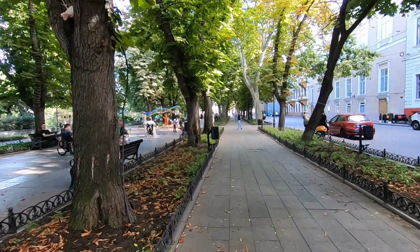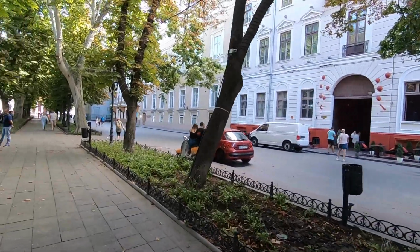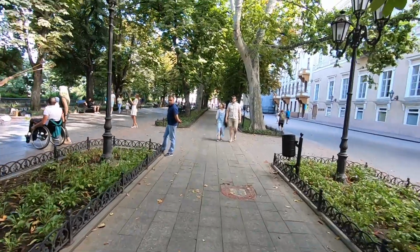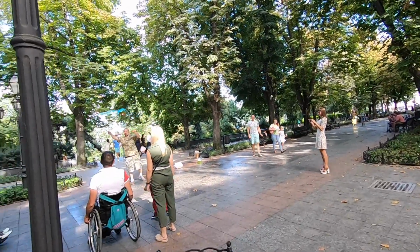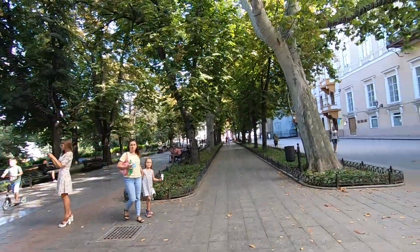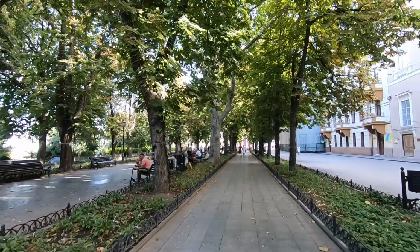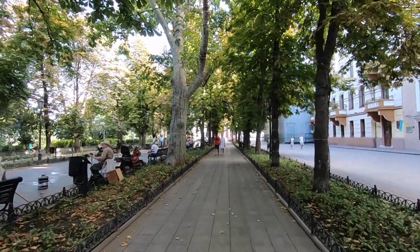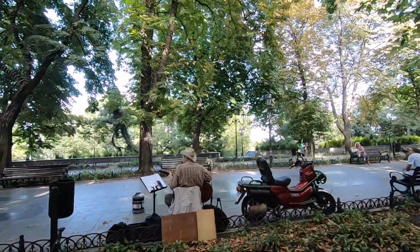So, as I was saying earlier, these buildings here are all very old and they're businesses and hotels now. There's our bubble maker again. The kids love it. What better do you got to do than sing?